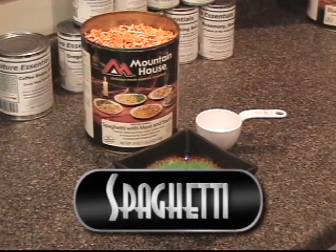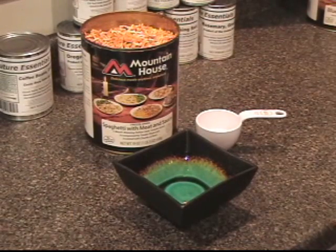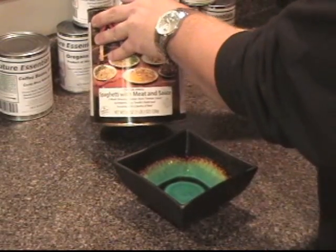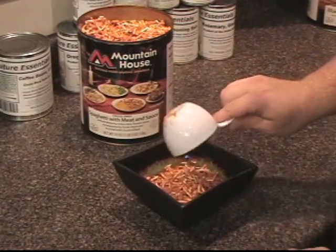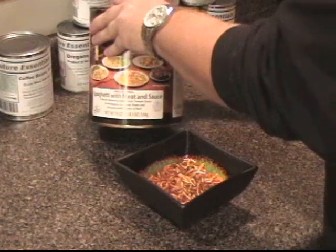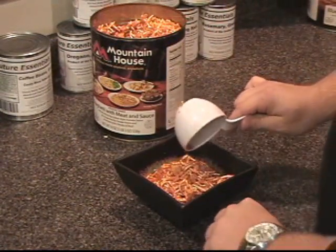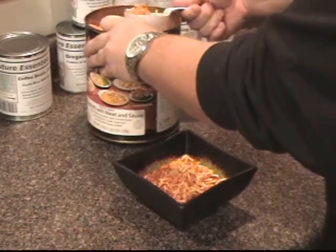Here I'm going to show you how to prepare a bowl of spaghetti. I've already got the water inside the bowl for mixing with the freeze-dried food. Again, with the servings, you just want to follow the directions on the back of the can. It tells you exactly how much water and exactly how much food to put into the bowl for a serving.